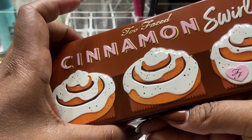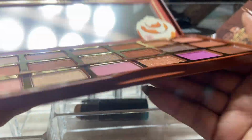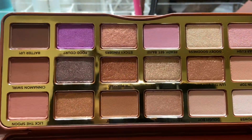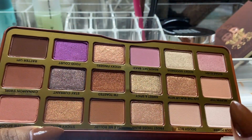This next one is the Too Faced Cinnamon Swirl. I just pulled this one out because I think this was part of a holiday collection one year, so I feel like I need to pull it out again. I'm going to try not to blind you. Is this better? Yeah, this is a better view of it. So, what do we want to swatch here? Let's go with a matte.